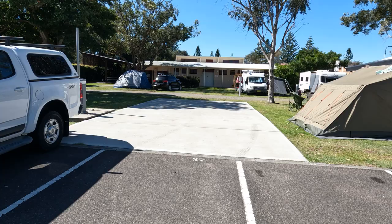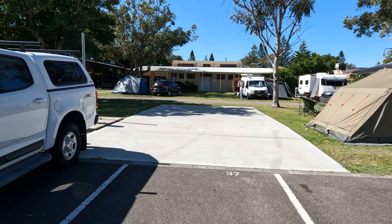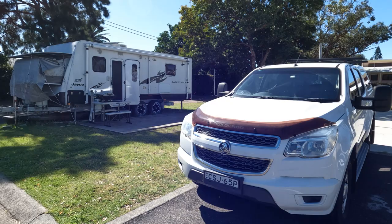If you don't want an ensuite site, sites 37 and 38 are my pick. They are a new double slab site. They are central in the park, so they are located in between the camp kitchen and amenity block, the pool, and all of that. They're also close to the beach access gate. So if you don't want an ensuite site, they are my top pick here. Highly recommend choosing those.